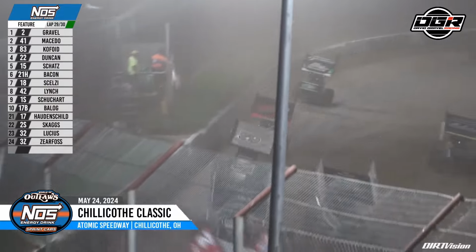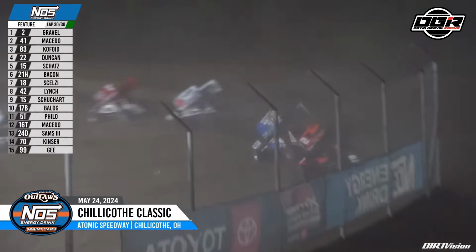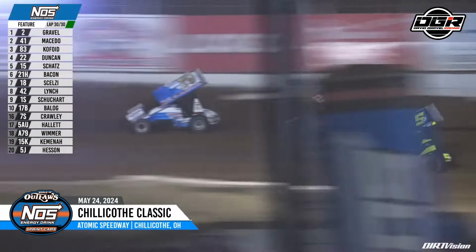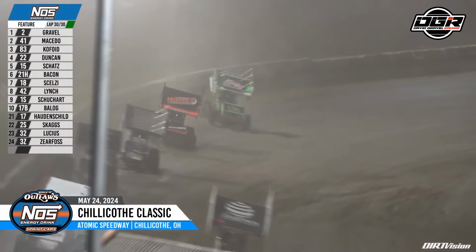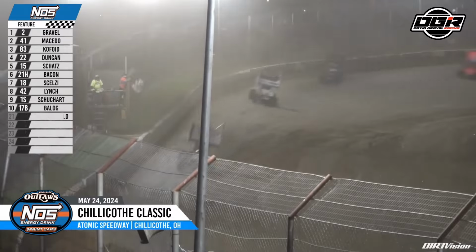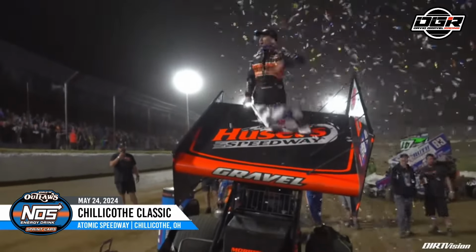Carson Macedo may have a desperate shot here on the final lap, and he gets out of shape coming out of turn 4. Gravel rides the cushion right behind Brandon Wimmer out of turn 2 and down the back straightaway. Gravel to the inside, nearly gets into Wimmer there, has to slide up the banking. Macedo gets close, but David Gravel hangs on for his 8th win of the season. He climbs up top to celebrate victory on night 1 here at the Atomic Speedway.